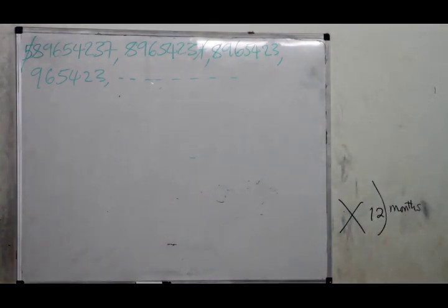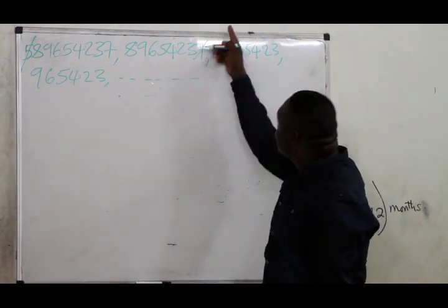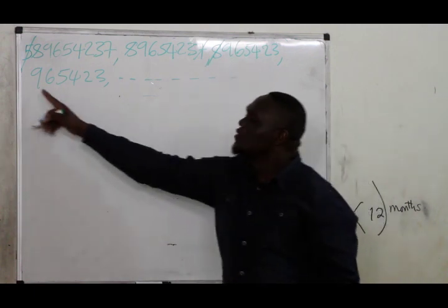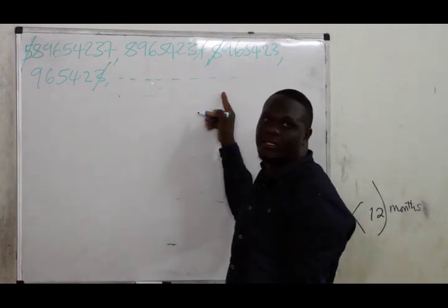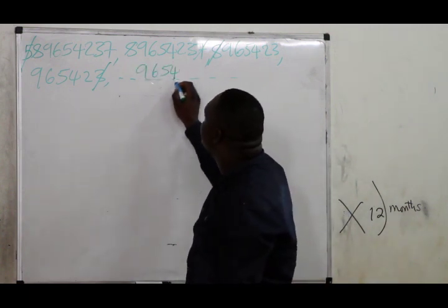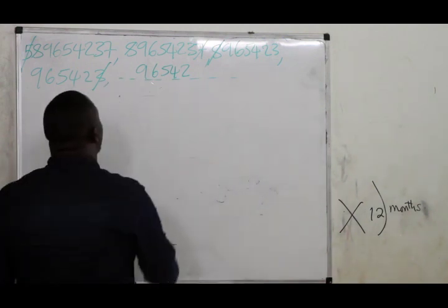The truth behind it is that here they cancel the first to get the second. They cancel the last to get the third. Logically, they will cancel the first to get the fourth. And here they will cancel the last to get the next. And this means they're going to have 9, 6, 5, 4, 2. Which option is that? And therefore C becomes the answer.